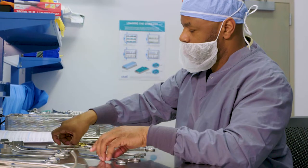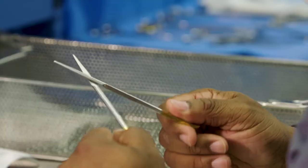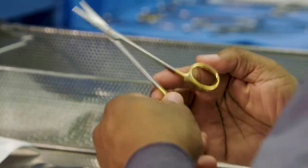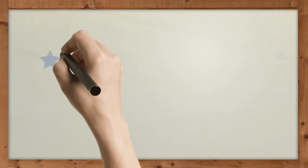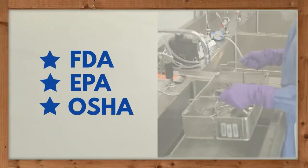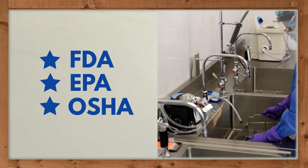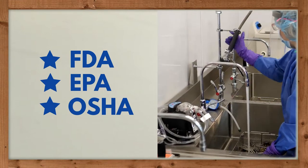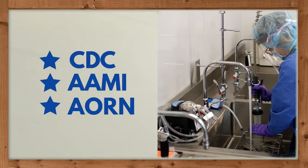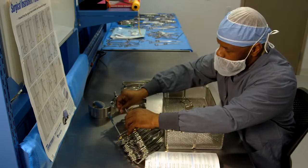Charged with having and maintaining the highest morals and ethics, sterile processing techs adhere to a number of regulatory mandates, some outlined by the FDA, EPA, and OSHA, and incorporate highly recognized updated standards of practice and recommended techniques by the CDC, AAMI, AORN, into their daily routines of sterility assurance.